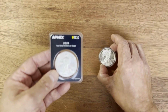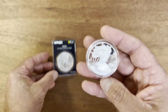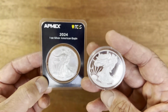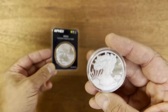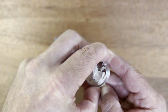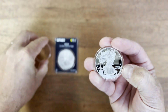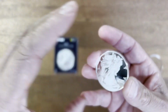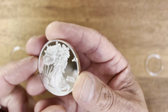So this is one that I was able to get off eBay from China, obviously, and you can see already straight away the difference in this. This is almost like a proof-like finish. So this is the fake one. So I thought I'd go through this and have a look at it. I don't mind getting it out of the capsule, given it's only worth a couple of bucks. I paid $7 for this, so probably overpaid, but I'm getting it because I want to use it for this video just to show what to look out for.